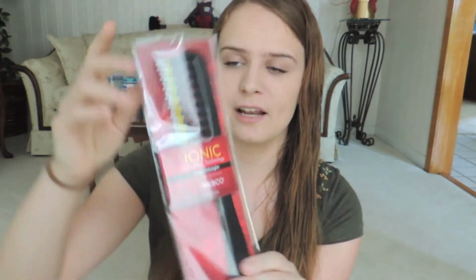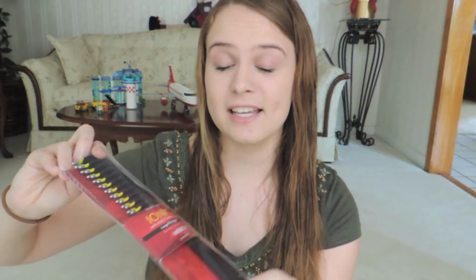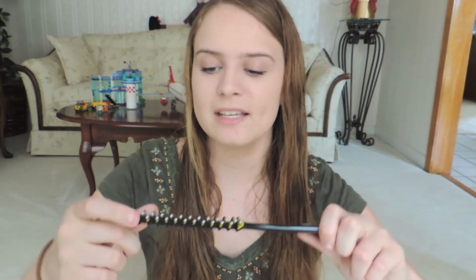The next thing I got is this comb. It looks like this. I'll take it out of the packaging so that you can see it. It has ionic anti-static technology, which is interesting. I don't really get a lot of static in my hair, so that didn't really matter for me, but the coolest thing about this is that it's a detangling comb. Detangles, curls, and snarls, it says. But the coolest thing is that it has this double layer of teeth here, so your hair goes through it and it really detangles it.